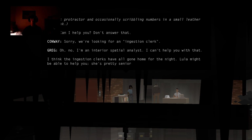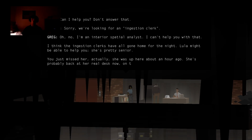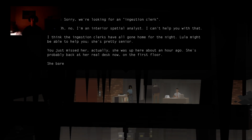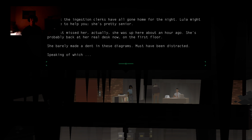Can I help you? Are you Lola Chamberlain? Sorry, we're looking for an ingestion clerk. Oh no, I'm an interior spatial analyst. I can't help you with that. I think the ingestion clerks have all gone home for the night. Lola might be able to help you though. She's pretty senior. You just missed her actually. She was up here about an hour ago. She's probably back down at her real desk now, 1st floor. She barely made a dent in these diagrams. Must have been distracted.